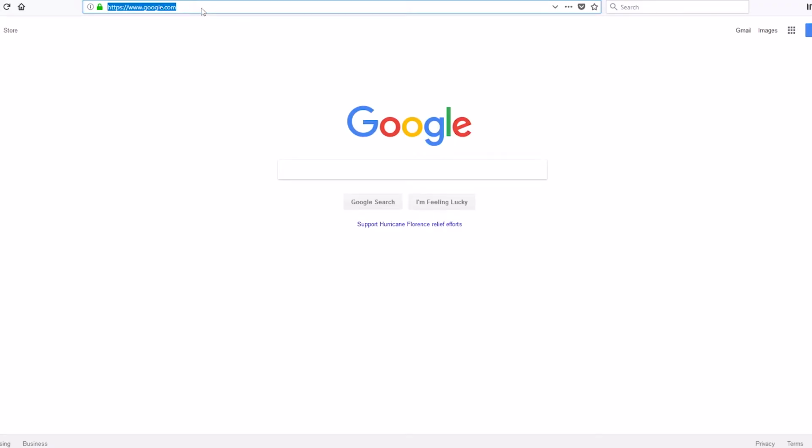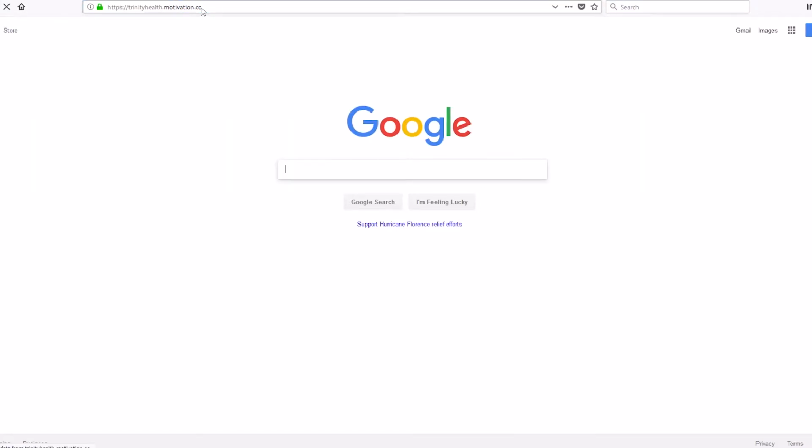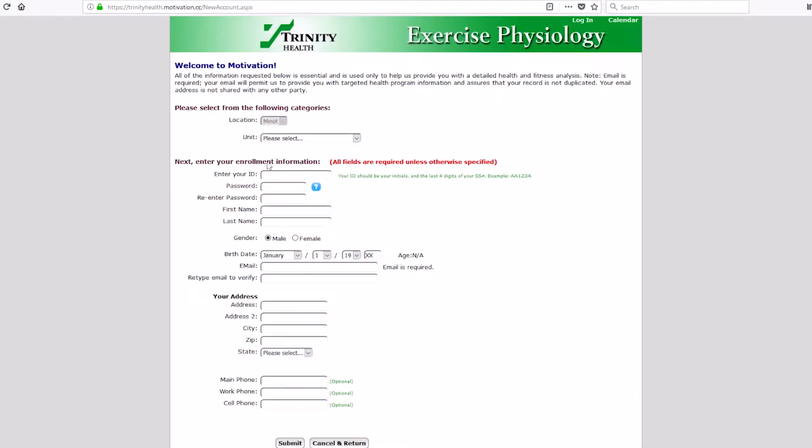So the first thing that you need to do is open up your internet browser and go to your address bar and type in trinityhealth.motivation.cc. Please notice that you should not type the www. Now, once you get to the website, the first thing that you're going to click on is Create Account. And that's going to bring up the main registration form.